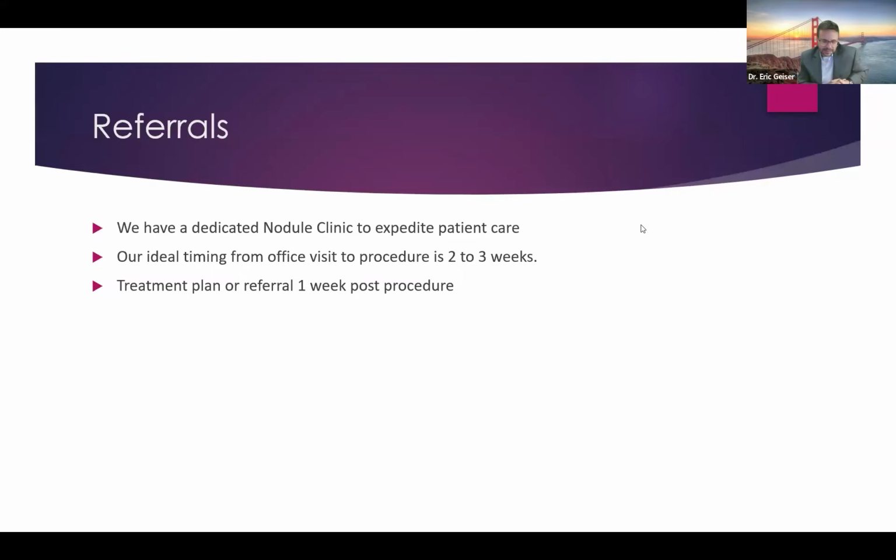We meet both as a team pre-procedure to try to figure out exactly what procedure is the most appropriate. Then if it is a cancerous lesion, we do bring that back to our tumor board as well as that initial team to figure out what your next steps are in terms of treatment. And then usually most of that's done within a week of the procedure. And we then coordinate any referrals or any other needs in terms of what your treatment will be.